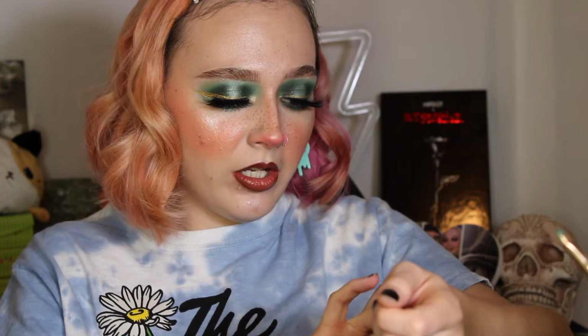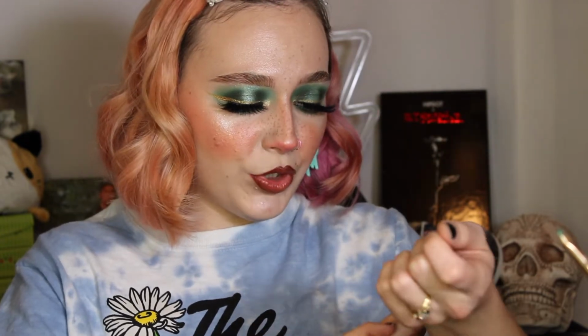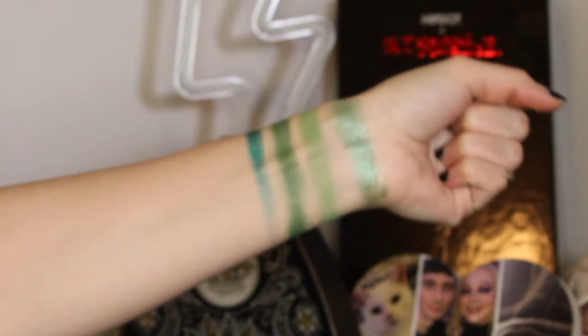This one is Sentimientos, and it's more of the blending out, depth shade tone of green. It's darker, but not as dark as the other one that we're gonna get to in a minute. I would say that this would be more of a transition shade. This is Michoacan. I have not used this shade yet, but oh my gosh, it looks beautiful. So pretty.